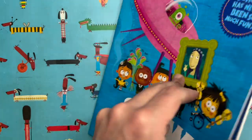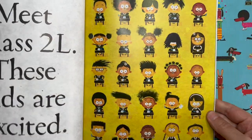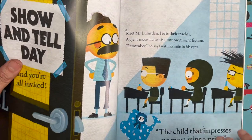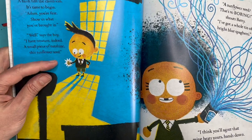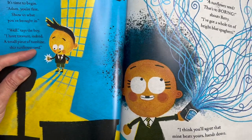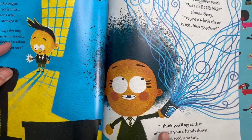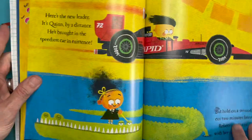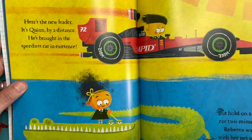This story is all about a class full of children. Hang on, let's see if I can get... There's a nice drawing I did. Look. It's all about a class full of children, class 2L, and they bring in different things for show and tell at school. Look, Adam there, he brings in a sunflower seed. Betty says, oh, that's so boring. Look, I've got some bright blue spaghetti. We've got pirate ship hats, gold violins, and look, you can see they progressively get more and more crazy.